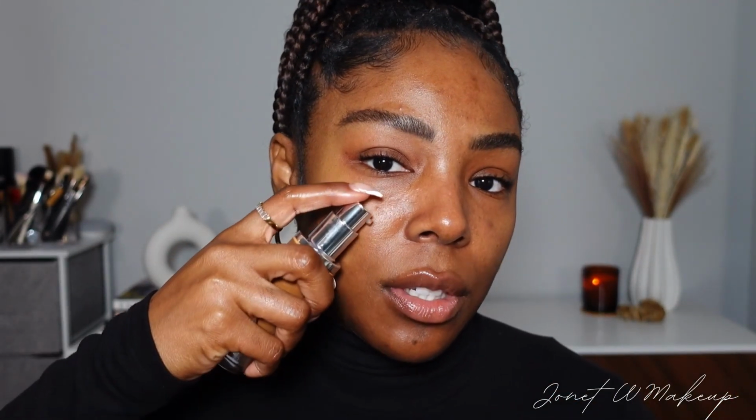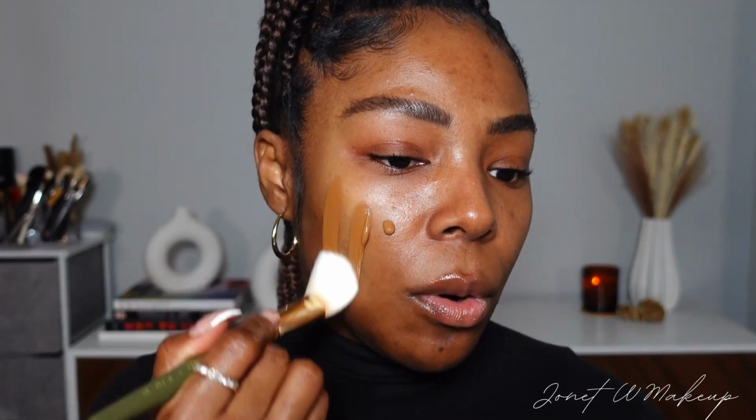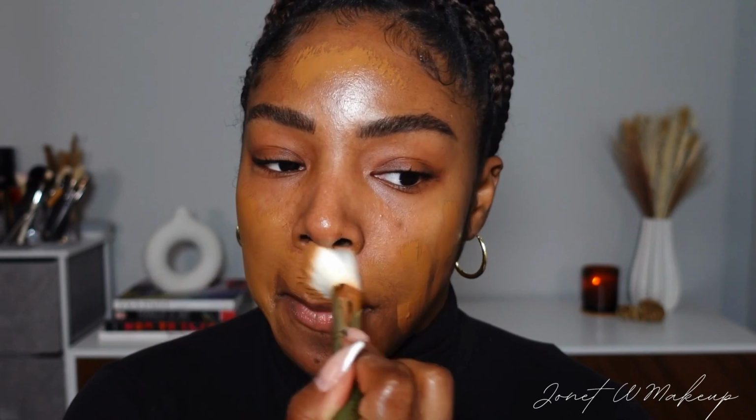If you have not picked this up, just do yourself a favor and grab it. This is the new Makeup by Mario foundation, Surreal Skin. It's so good. I'm going to put 3 pumps because I'm not going to color correct. I'm just going straight in with full coverage application all over the face. You see how good of a match that is and how good it covers? Highly impressed with this foundation.